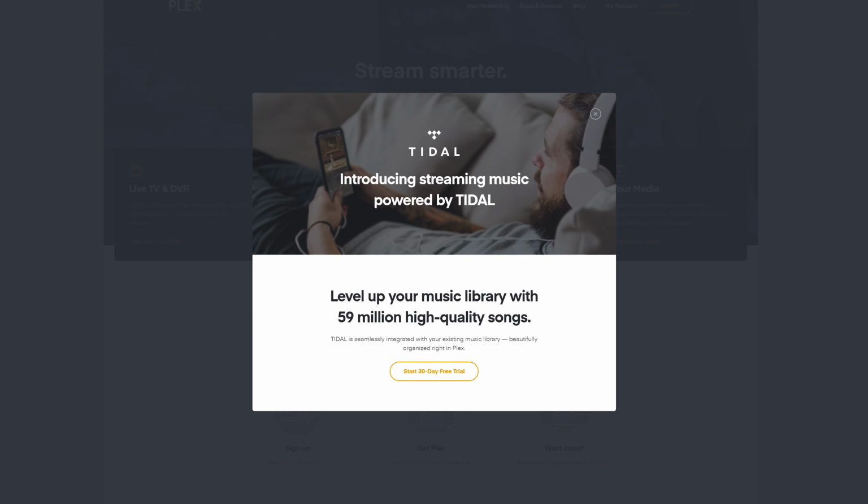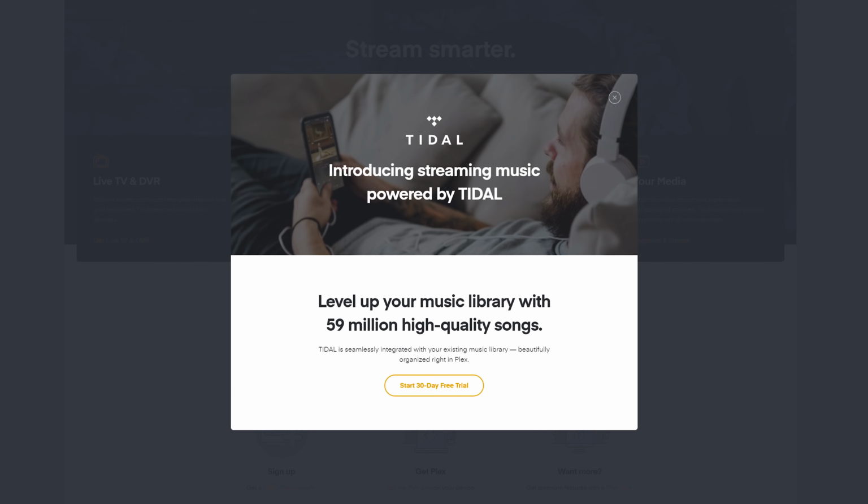Ladies and gentlemen, boys and girls, turtles and frogs, I introduce the latest addition to the Plex Media all-in-one experience, Tidal. Now, I am not going to be using this video for any kind of a review for the subscription service known as Tidal. Instead, I want to talk a little bit about the integration into Plex and what I feel about it, I guess.